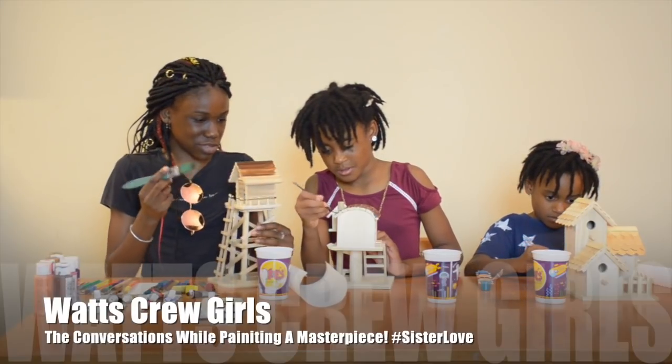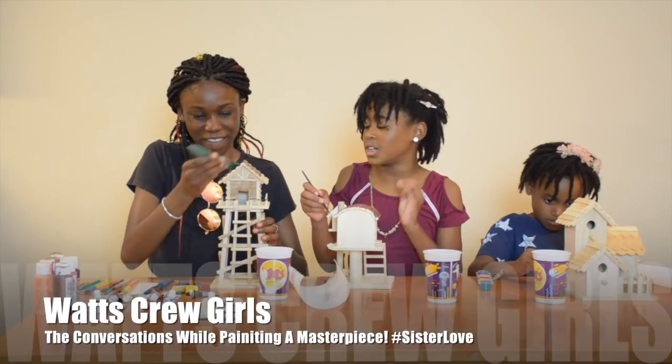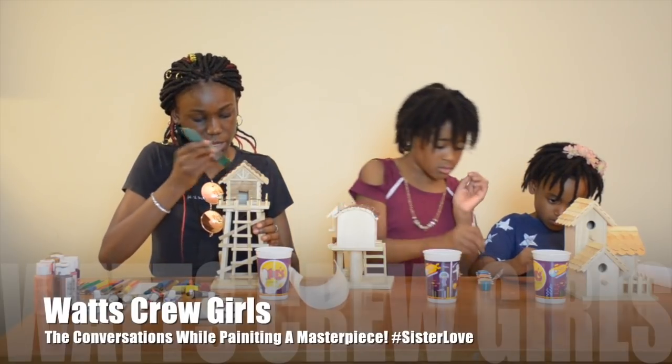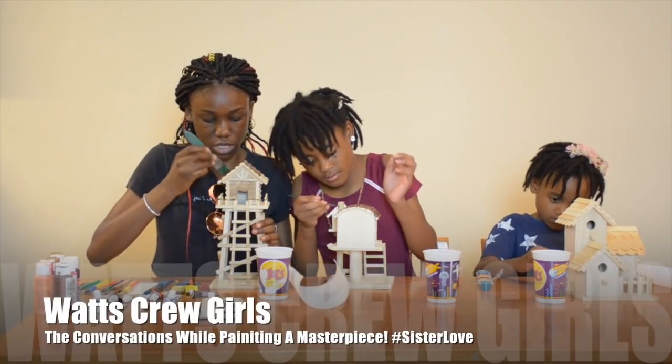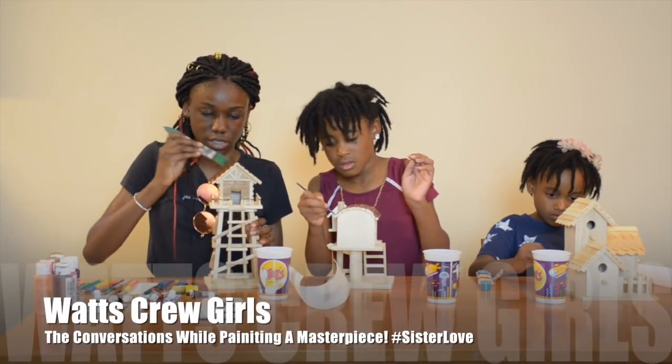Mine looks gradual. Look at it. It looks like a real perfect. I like how she did that. See, we have an artist in the house. Mine looks like a whatchamacallit. What does it look like? I'm not good at painting, y'all. An ombre? That's what it looks like. It looks like an ombre.